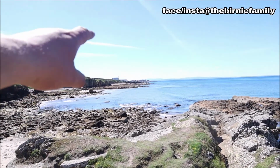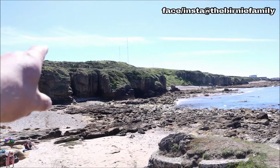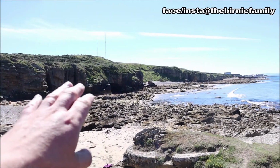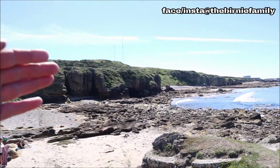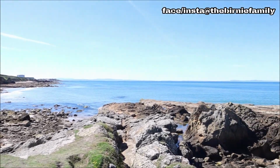So that's what you've got up there, Berg Head. We're in Cummingston just now. And you can see cave, cave, cave. And I think the last time we actually came here, I tried to go and do these caves as a bit of a vlog, but the tide was too far in. So hopefully this time we'll give you a really, really lovely view.